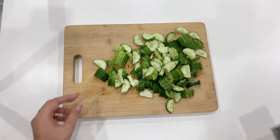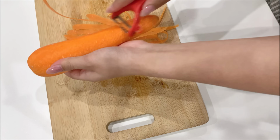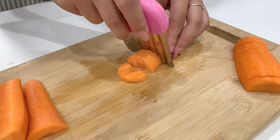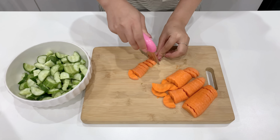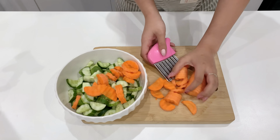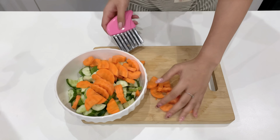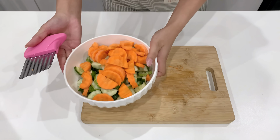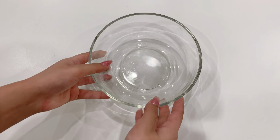Next, prepare a carrot. Peel it, wash it, and cut it into thin strips or slices similar to the cucumbers to keep the texture and look consistent and to help absorb the dressing evenly. Put both the carrot and cucumber into a large mixing bowl, something big enough so nothing spills when you toss it. Now for the dressing.